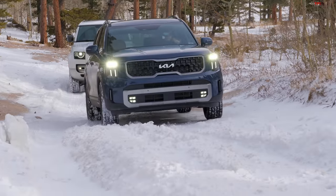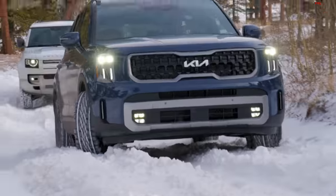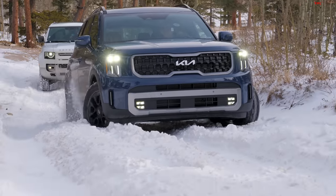Little does he know, I've been scraping all this time. Okay, there's 5 miles an hour. Foot to the floor. Oh no! Oh no! Come on!